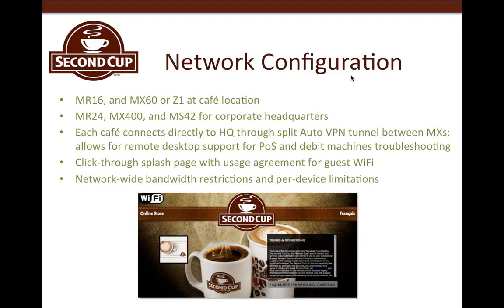Yeah, so we've decided to slowly replace all of our Juniper routers in the field with either MX60 or Z1, or Z1 in Canada, appliance routers. The modem plugs into them, and they control all the traffic for the site. We use the MX60 for our busier stores, and Z1 for the smaller stores. So that handles all the VPN and the debits and the point of sale network. And then we have MR16 access points running off of that.